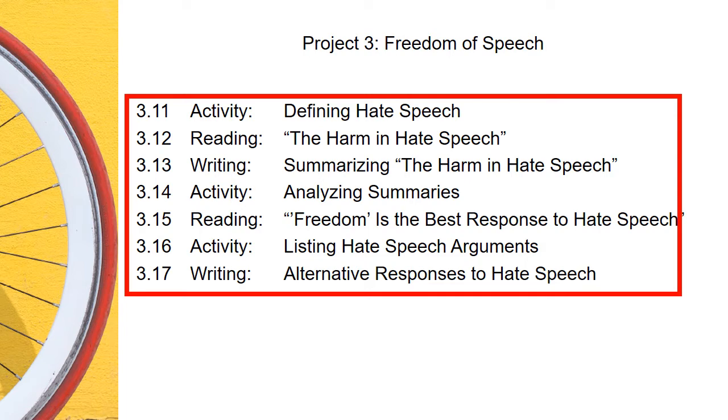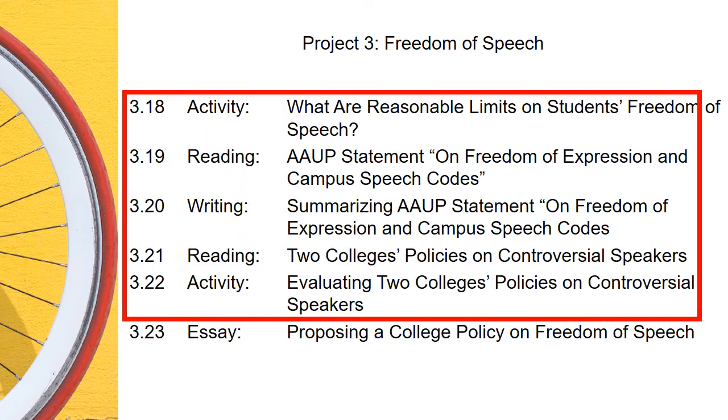And so having dealt with hate speech in these 7 units, we then look more specifically at policies on college campuses. We look specifically at Colorado University and the University of Chicago and their statements on free speech. We look at the AAUP's statement, and we ask students to evaluate those, to talk about what they like about them and what they don't like about them.